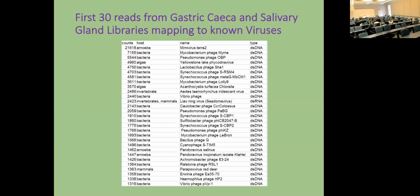Viruses, of course, are exquisitely related to transposons. And what if somehow, and we'll get to the model later, that has something to do with piRNA biosynthesis, the selection for it, in the fourth instar larvae? So one thing to note here is that these are the top 30 reads from gastric caeca and salivary gland libraries generated in the lab, mapping to viruses. And notice that, of course, most are double-strand DNA viruses.